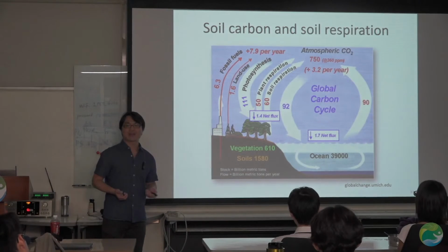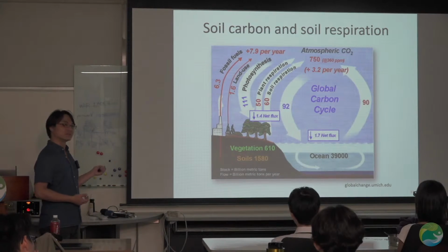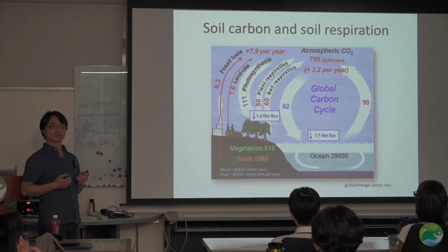And so, what does that have to do with carbon? The worms can move the carbon, the organic material, into the soil, which, as I mentioned earlier, can be used by the soil microbes. And so there could potentially be some changes in soil respiration.